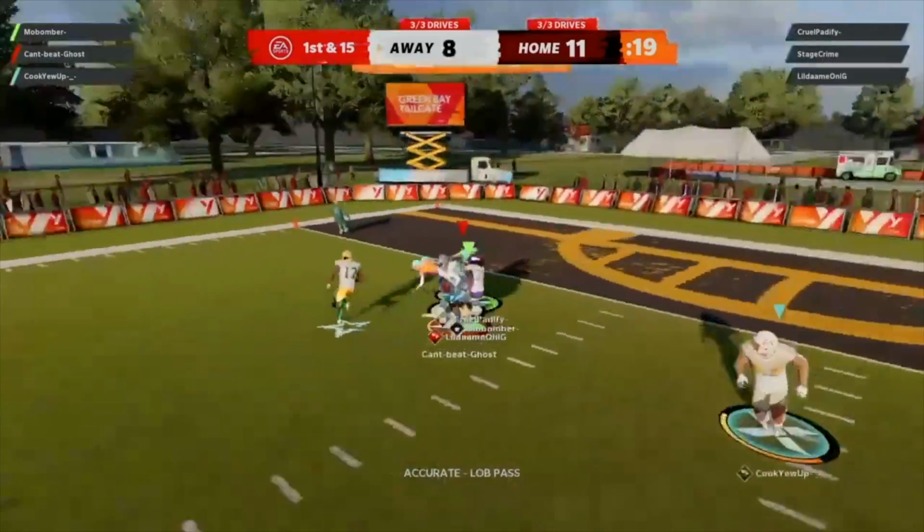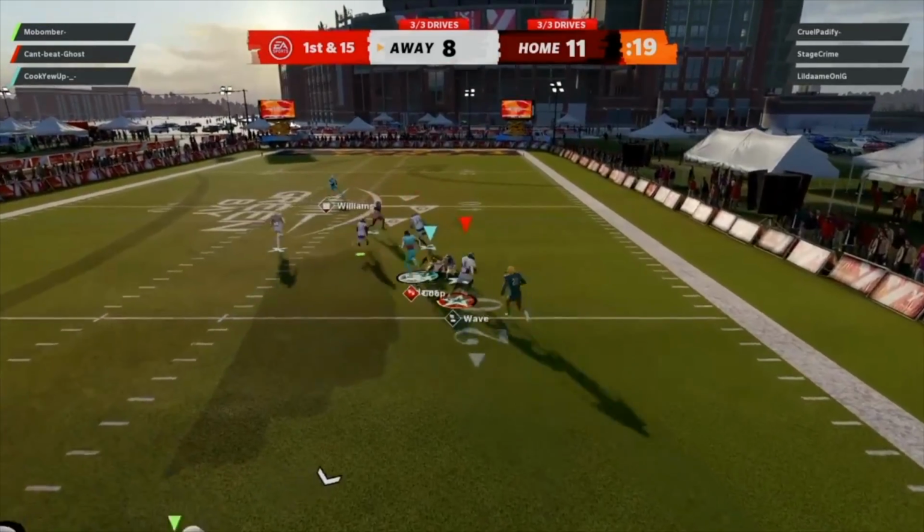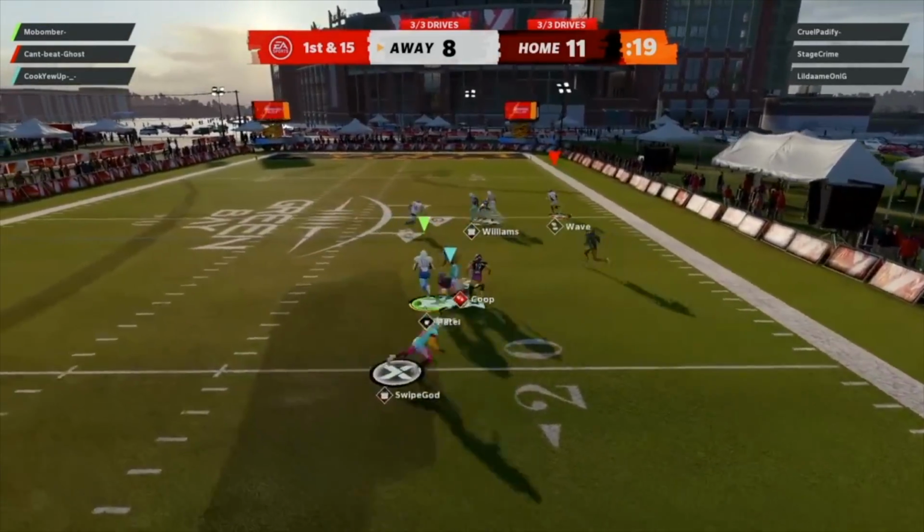Come on. Pitch it. Lateral. Nah, run with it, run. Pitch. I did. John, what are you doing?